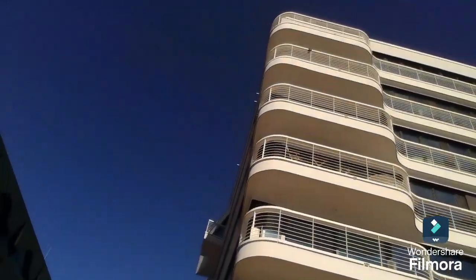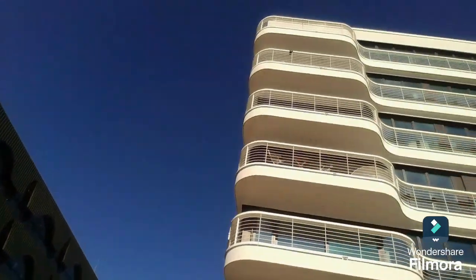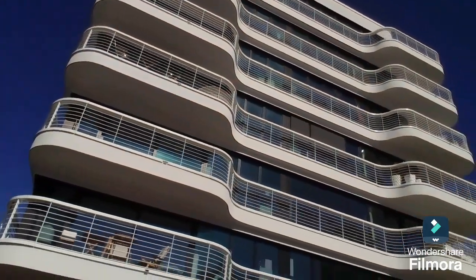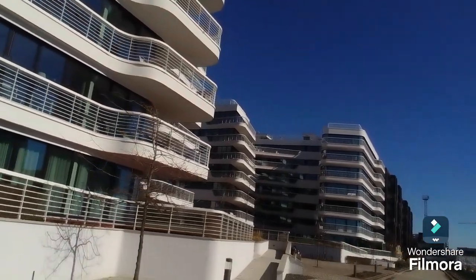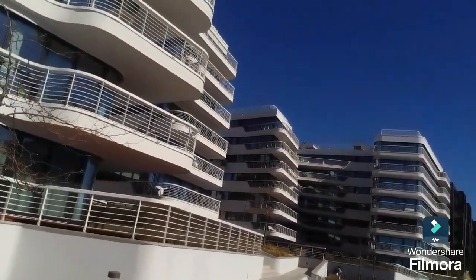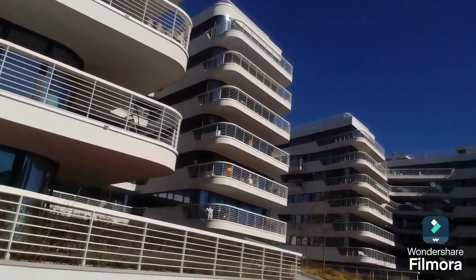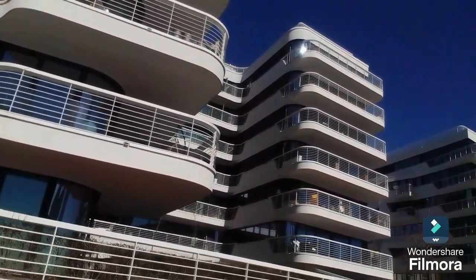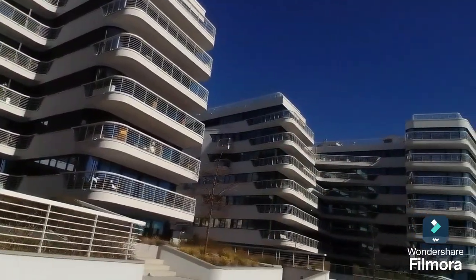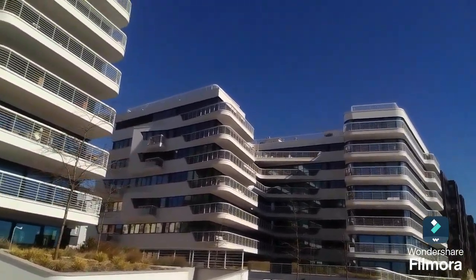And these are the new developments over here. Very nice new developments. Really nice. I would love to live here. I would really love to live here. Fantastic stuff. Really fantastic stuff.